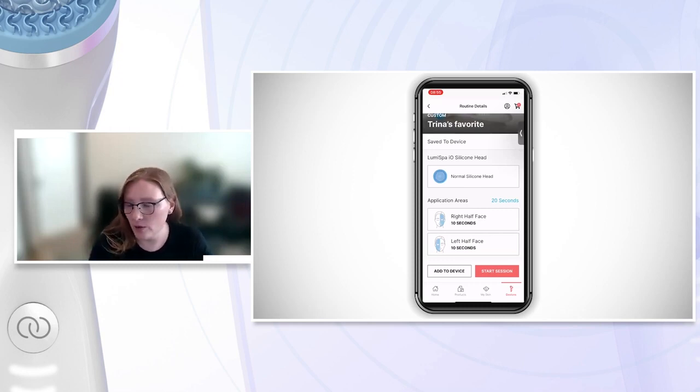But another cool thing I can do is actually add this to my LumiSpa. I typically use it in my shower. Sometimes I'll use it at my sink, but in general, it's when I'm showering. Well, I don't take my phone with me in the shower. So you might think, if I want to use my custom routine, how do I use that so that I don't have to have my phone in the shower with me? Well, there is a way to do that.